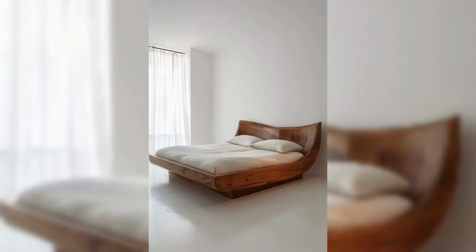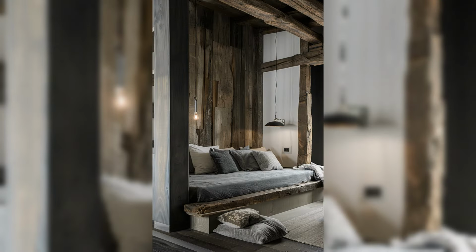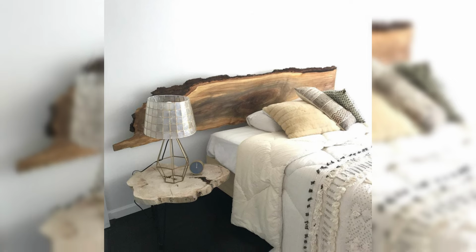A straight edge is easy to ignore. A live edge demands attention. And the irony, it's both timeless and rebellious. A live edge frame doesn't follow trends. It doesn't fit neatly into minimalism or mid-century or rustic. It just is. It transcends style by refusing to be boxed in.